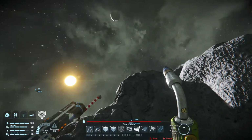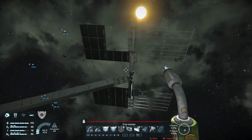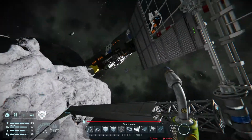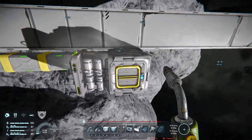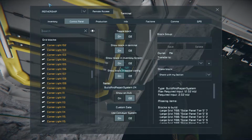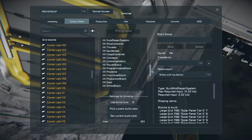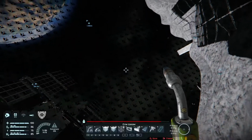So to bring back some of the power, I've built this solar panel. Oh, I need to order more parts for this. And hope that, I can only hope that the built-in repair system reaches out here. So I've made another conveyor line through the whole asteroid and brought it out to back here so that we can have some power production here. Where's the show area?